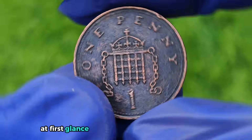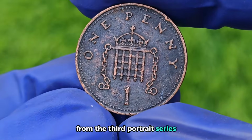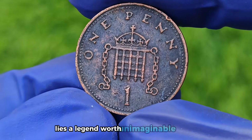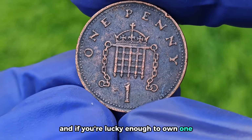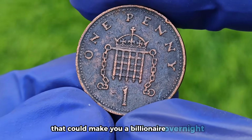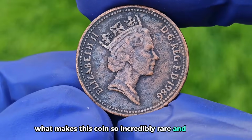At first glance, it may look like just another penny from the third portrait series, but beneath that copper-plated exterior lies a legend worth unimaginable wealth. Collectors and investors are going wild over this rare treasure, and if you're lucky enough to own one, you might just be sitting on a fortune that could make you a billionaire overnight. Now, what makes this coin so incredibly rare and valuable?